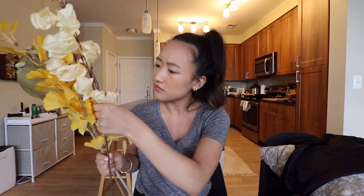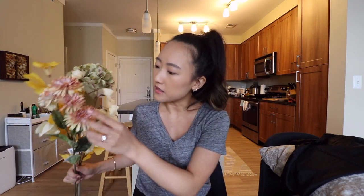This one is really pretty. I love how delicate this one looks, and it's a little bit droopier, like an off-white color. This is the last one, and it is like a daisy. I really like this because it has that kind of burnt pink color. I thought these would be so nice in that vase. Oh no! It lost a leaf.